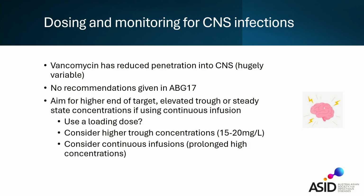But I do think for CNS infections, we don't have an AUC to MIC target. You probably need prolonged high concentrations of vancomycin to ensure you have penetration into the CNS. And traditionally what we have done, which has worked pretty well, is to give a loading dose and then to essentially transition to a continuous infusion if you can't achieve a trough concentration around 20 with intermittent dosing. And the exposures with a trough concentration around 20 for intermittent dosing are really high. And so switching to a continuous infusion and giving that prolonged high dose can be really beneficial. But unfortunately for the guideline, we just suggest that high prolonged exposures are needed and we don't give a lot of specifics.